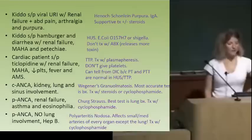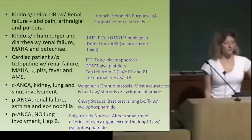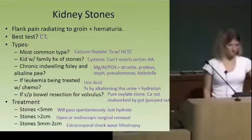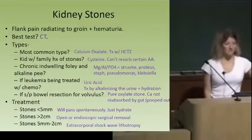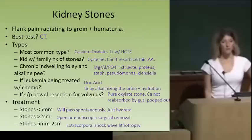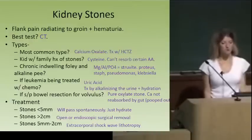Okay, so kidney stones, they hurt like the dickens. The best test is a CT because that's going to detect all stones, not just the ones that will show up on an X-ray. The most common type of kidney stone? Calcium oxalate. A kid who has a family history of kidney stones? Cystine. Chronic indwelling Foley, and their pee is very alkaline. Good. Struvite stones from any type of bug that's got a urease. So Proteus, Pseudomonas, Klebsiella, or staph.